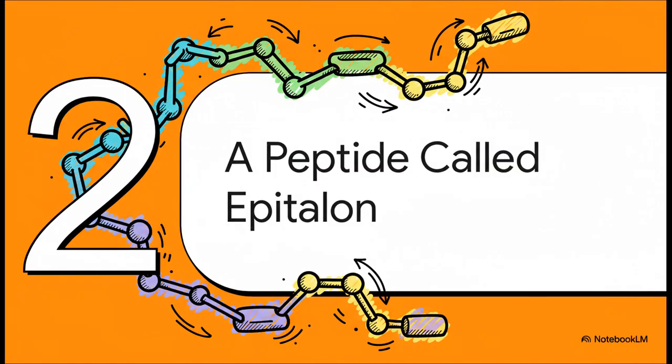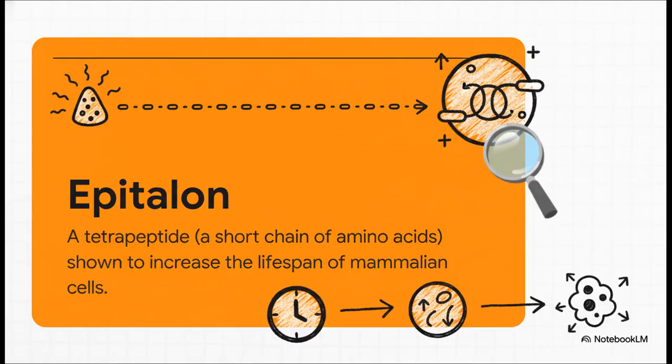And that brings us to the hero of our story, a specific little peptide that has shown some incredible promise in doing exactly that. This is Epitalon. It's just a short peptide, a tiny chain of amino acids that, for decades, has shown this remarkable ability in lab studies. What does it do? It helps maintain those precious telomeres, and in doing so, extends the life of our cells.